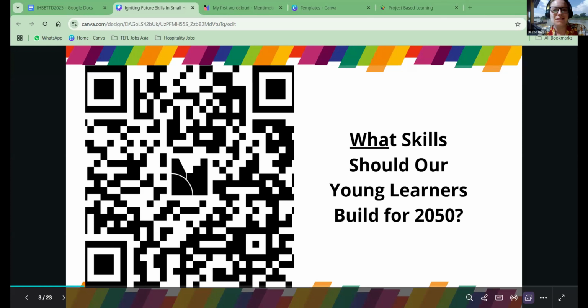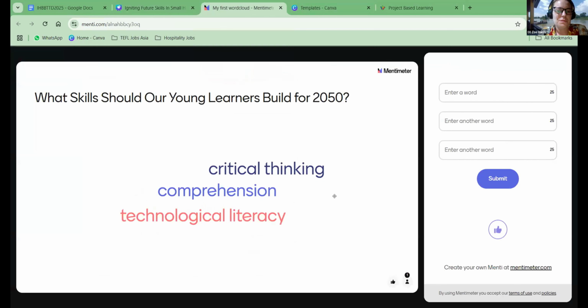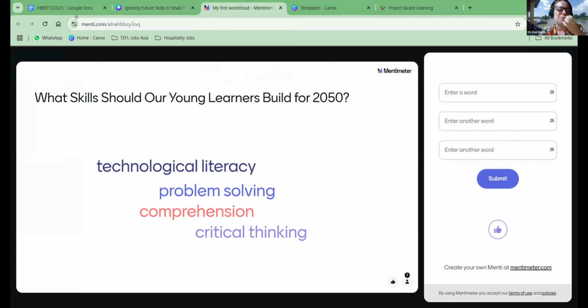Okay, so the link is also in the chat box for everyone now. And in that Mentimeter, can you enter words, ideas of what skills our learners need? You could have a screen which looks something like this.